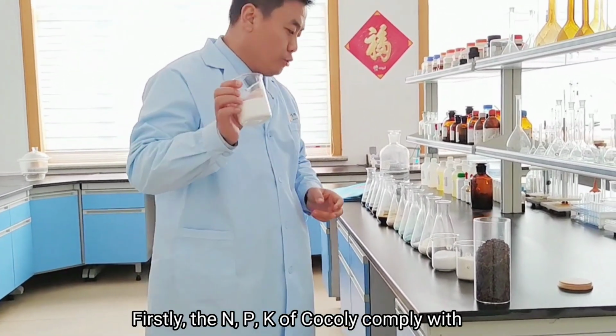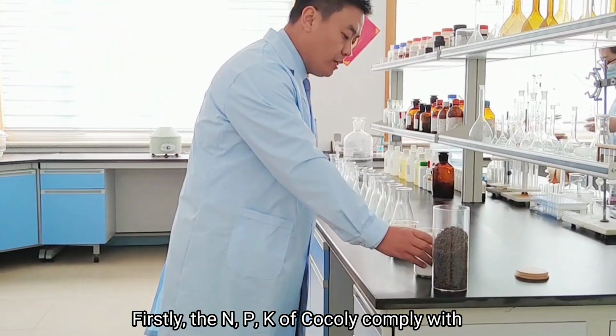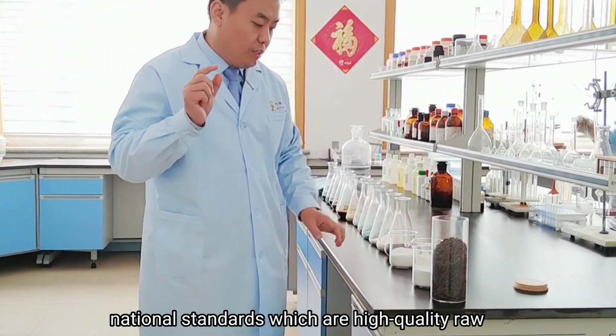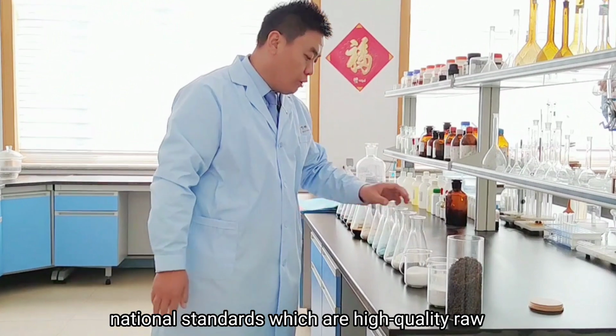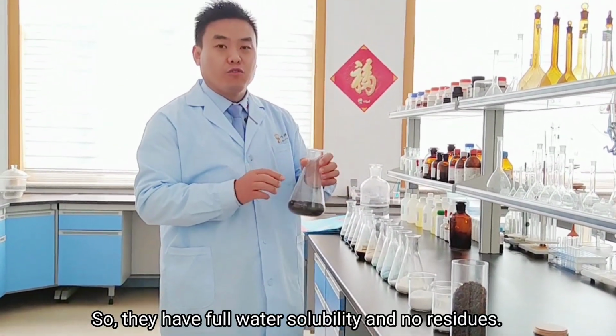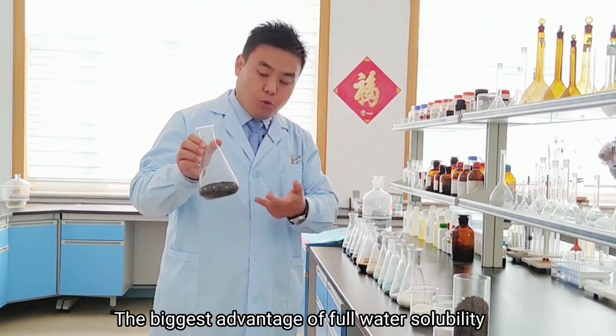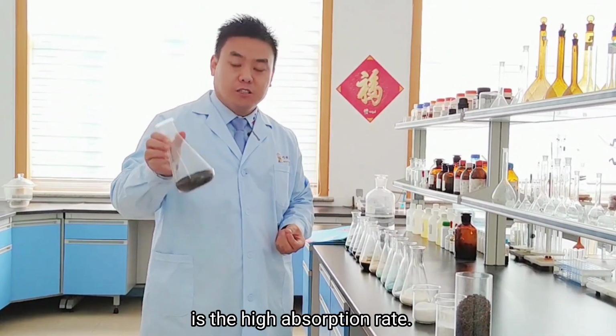Firstly, the nitrogen, phosphorus, potassium of Cocoly complies with national standards, which are high-quality raw materials, so they have full water solubility and no residues. The biggest advantage of full water solubility is a high absorption rate.